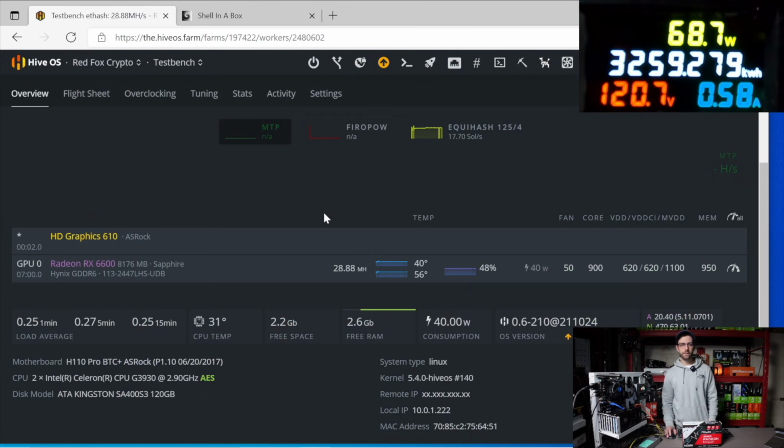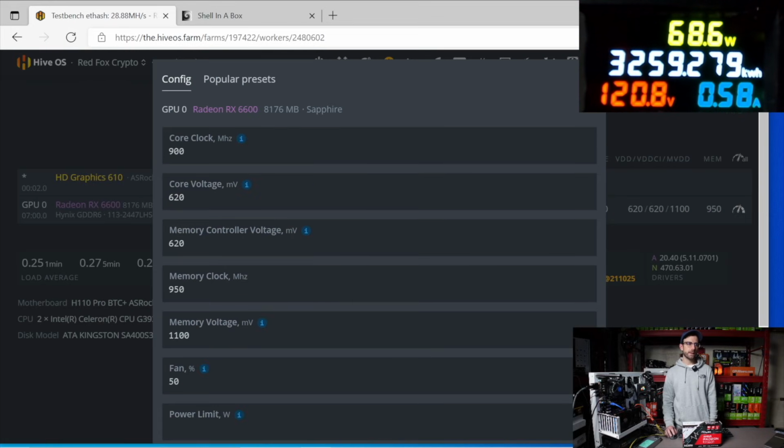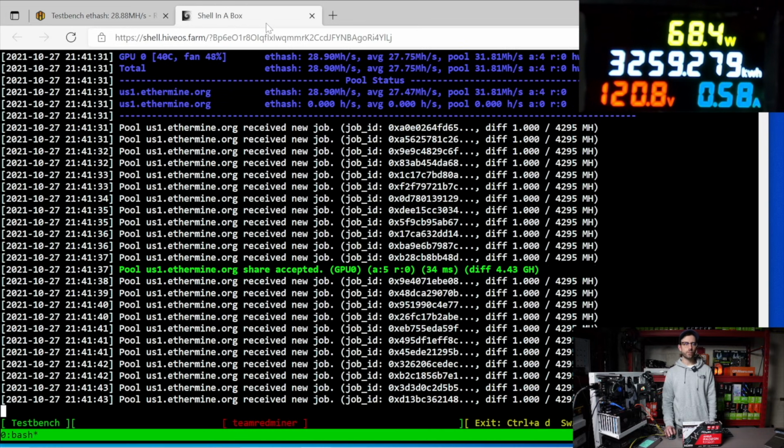So I'm in Hive OS here. You can see on the screen, Ethereum, we're mining almost 29 mega hash. You can see the overclocks I'm using here: 900 on the core, 620 on core voltage, 620 on memory controller voltage, 950 on memory clock, and then 1100 on the memory voltage. The miner I'm using is Team Red Miner.